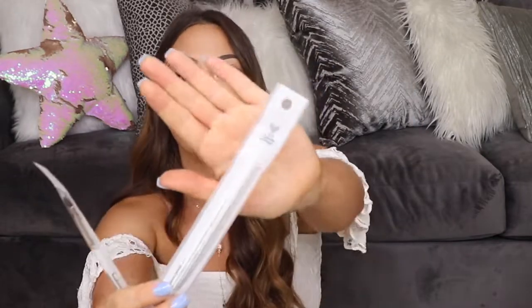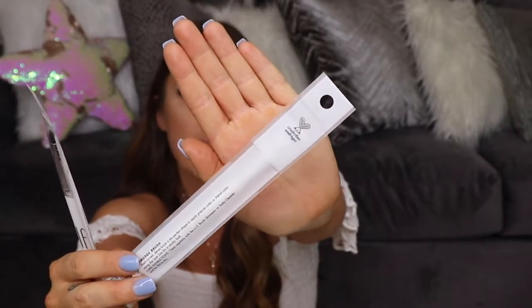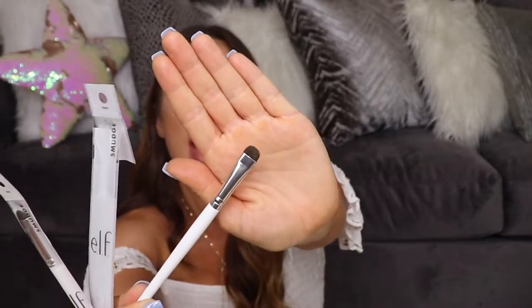I also grabbed these little guys. I want to show you how cute it is that it says cruelty free and vegan, and I just think it's the cutest little package. These are little smudge brushes. These are totally necessary to smudge out the lower lash line, and they just come in handy so much. So you can't go wrong with one of these. I got two of those, and I absolutely am loving these. So 10 out of 10 would recommend to a friend, AKA you. So go get some e.l.f. brushes if you need some.